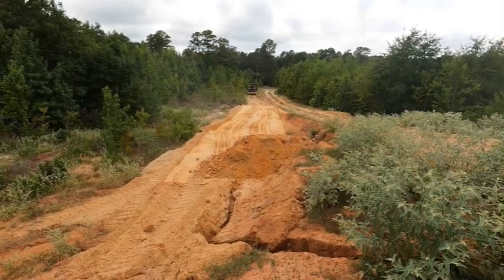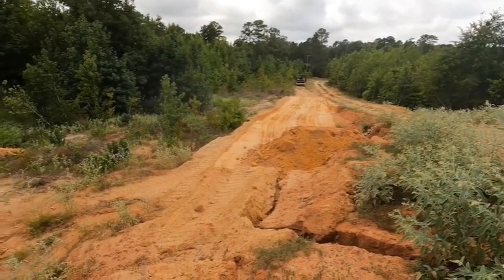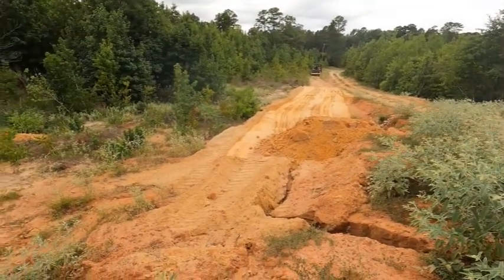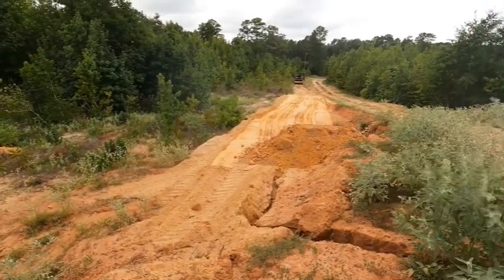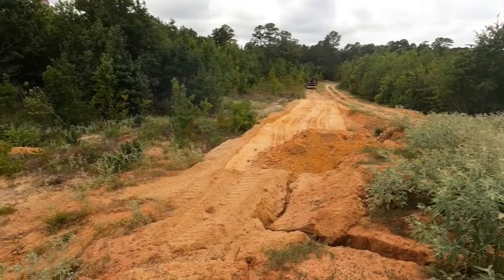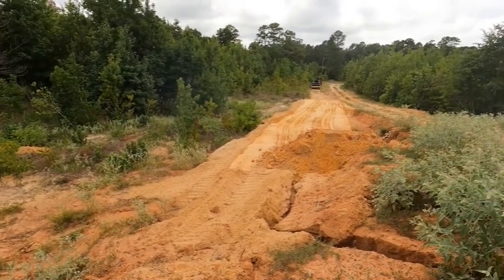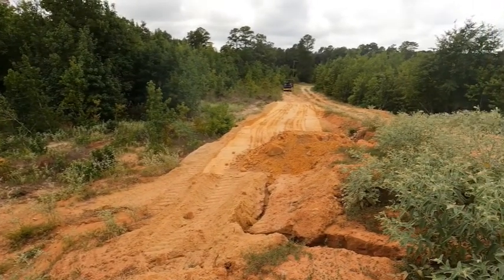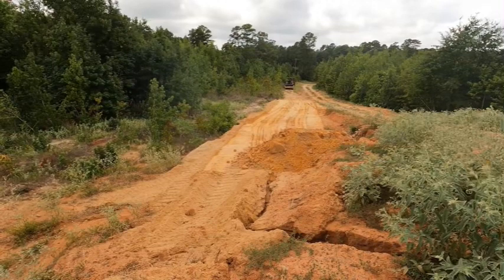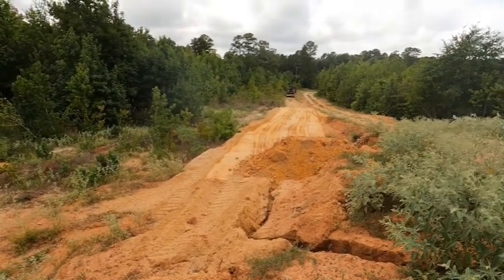I might not have got that load as far up as I would have liked to, but the terrain's just too uneven to back clear up in here. You get that truck tilted too far one way or the other and you lift that dump bed and it could tip the whole thing over. So you definitely don't want to do that, but it's okay. We can move that dirt up with the dozer. We're still pretty good overall. Let's go get some more.